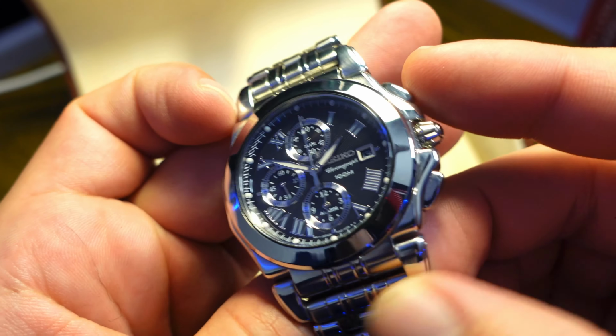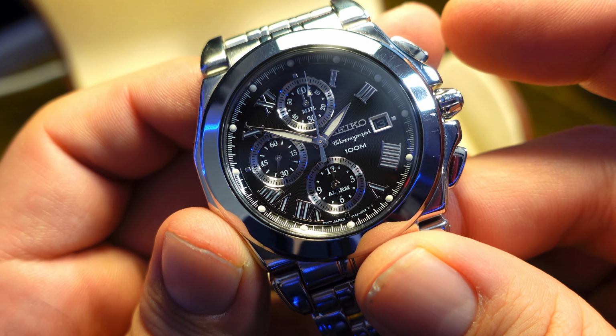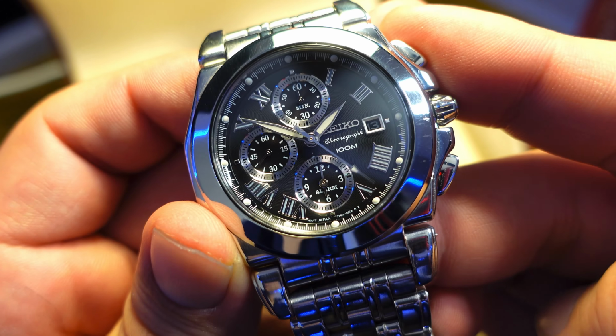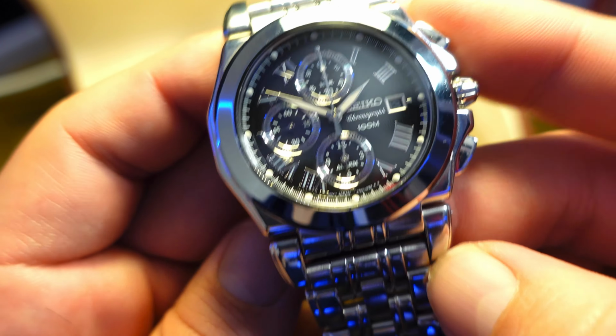This watch is a chronograph, and this is the way that you operate the chronograph. You click this button right here. You stop it right there, and to reset it, you click the button down below, and that brings it back to the 12 o'clock position.